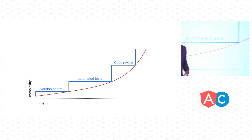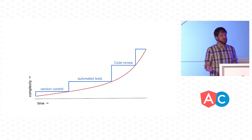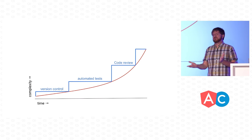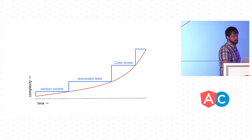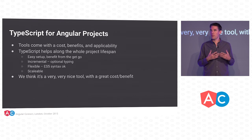Right, so this is an example of a project that really did start heading up that complexity curve, and that doesn't always happen. Sometimes the app just stays small, sometimes you decide to cancel the app. So you're right to think that maybe you don't want to bring all these tools in at the beginning, because if you don't reach that complexity, then you've wasted a lot of time configuring and setting up these tools, and maybe they slowed you down while you were developing. The point of the story is tools come with costs, benefits, and applicability. And you as a team, you should decide what you want to use, what is useful for you, and how you can apply it.